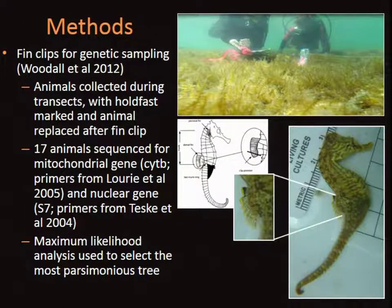Once we got the fin clip, we processed it, and we sequenced 2 genes from 17 animals. We sequenced the cytochrome B gene, which is a mitochondrial gene, typically used in seahorses to see if there are differences in species. We also sequenced a nuclear gene, which is used to detect whether there are hybrids or not within seahorses. And we used a bunch of statistics to make these comparisons.